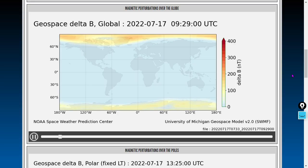Next, Earth's magnetic moment from the ground. We've got geomagnetic calm conditions. We don't expect to see a whole lot of geospace delta B showing up here, changes to Earth's B field. And for you new viewers, thanks for tuning in. The scale shown on this imagery here is nanotesla magnetic flux density, Earth's magnetic moment from the ground.